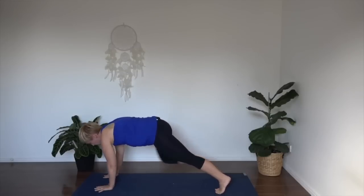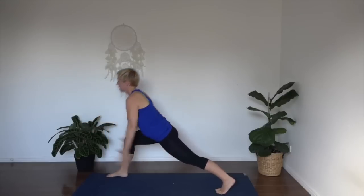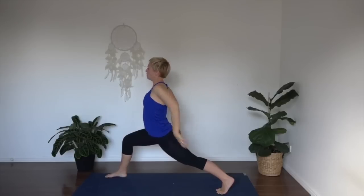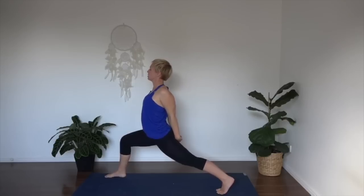Inhale, this time right foot steps forward. Use the thigh or flow on up. Inhale. Interlace the hands, reach up tall, maybe even looking towards them. So whole front of the body opens. Inhale, open it further, interlace behind, draw the shoulder blades down. And breathe. Never forget to breathe.